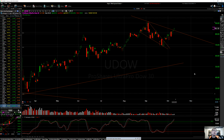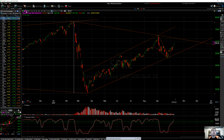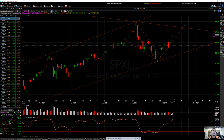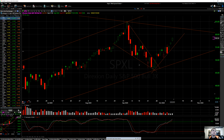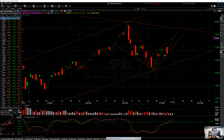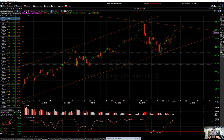All right, here's UDOW getting above this trend line. You can see this, we're very overbought. SPXL, extremely overbought. Yeah, these are wedges forming. These are rising wedges. You can see right here, draw your line really close. You can see it, we're getting above here on that. And we're gapping up. See these gaps? We keep gapping up.